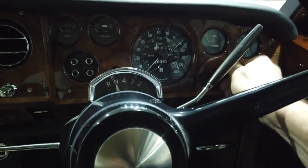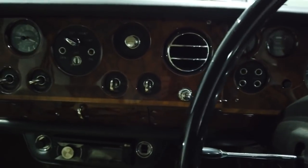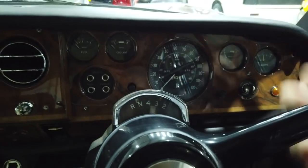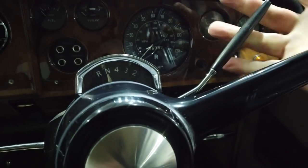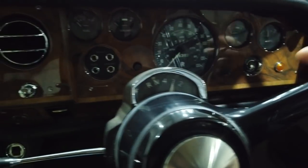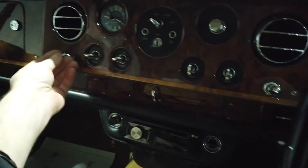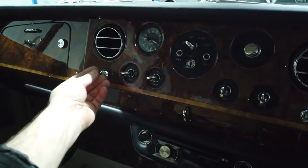Okay, let's switch the lights on. Dead. It's got a better smell than the Bentley. And it's got that electronic transfer of your gear selector rather than it being a mechanical linkage, so it's effortless. Smells lovely, different dash than... it's got those fuel pumps again there.